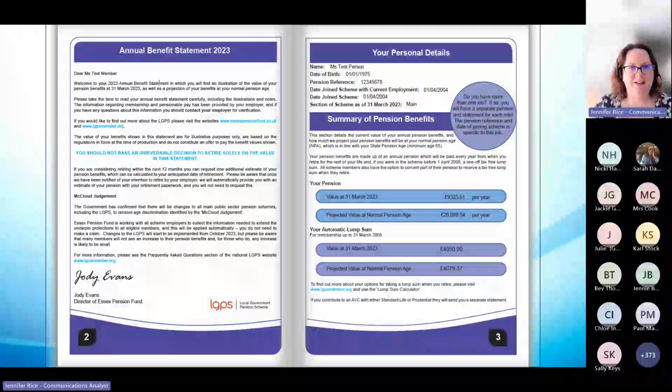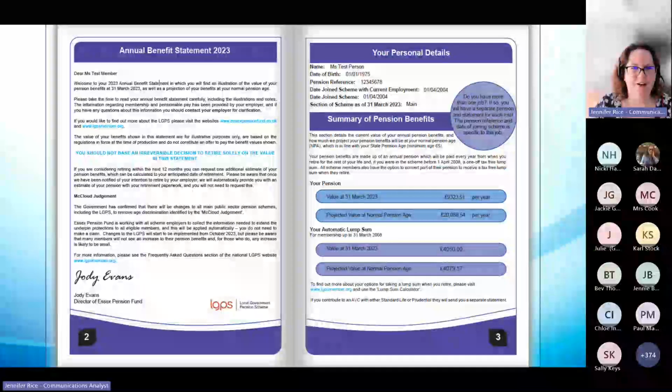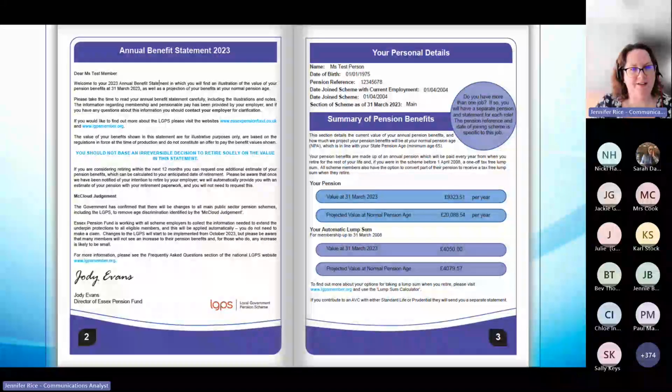Moving on down to the summary of pension benefits. This section is basically a snapshot, just giving you the headlines. It's telling you, okay, this is how much your pension is, and this is how much it could be if you continue contributing up to your normal pension age.